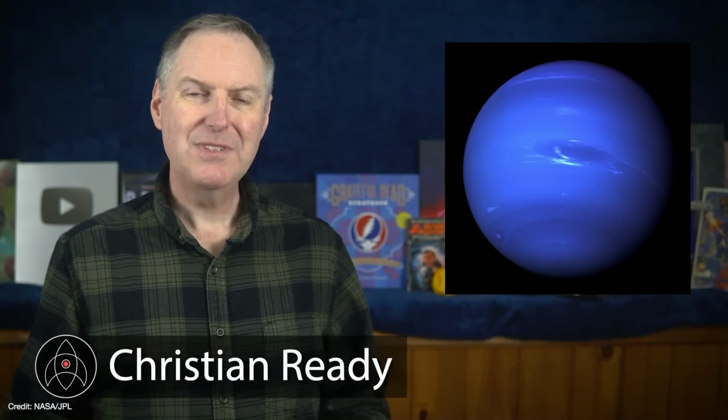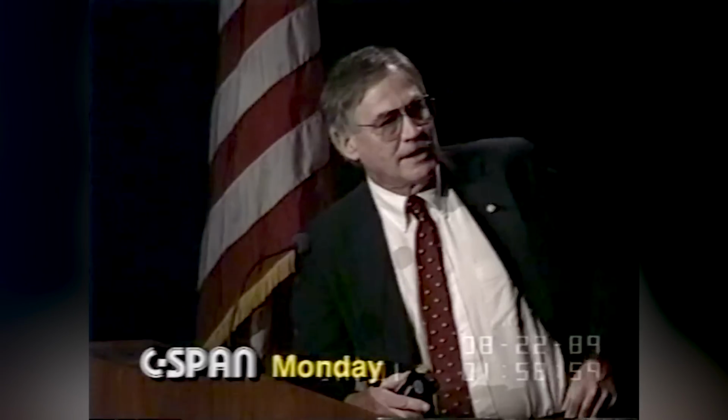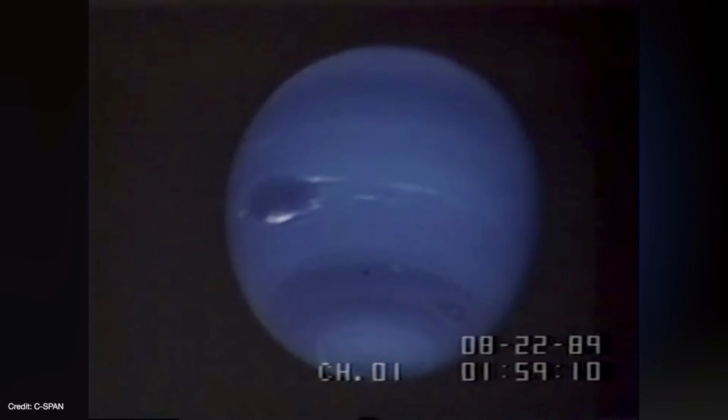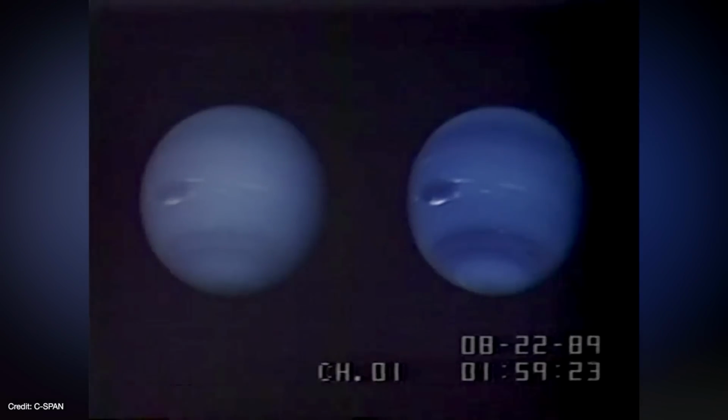In fact, the Voyager team even said as much when they announced the image to the press. "The image on the right is enhanced, and the enhancement process unfortunately gives the planet a color which is a bit stronger than it really should. It gets a bit bluer and the hue gets a bit stronger, but it is a consequence of that enhancement process, and so we'll be seeing it like that from time to time." Yeah, we're going to be seeing it from time to time, like for the next 35 years.